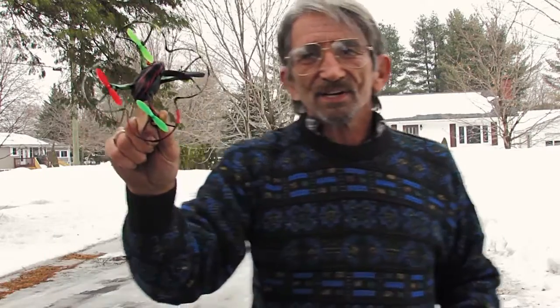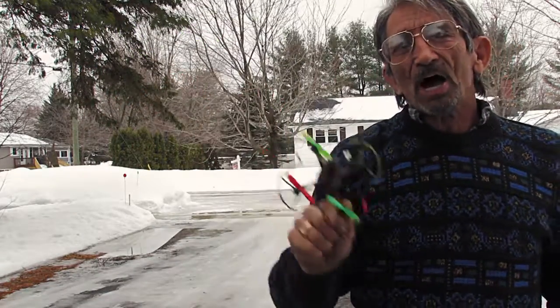Now I'm bringing it up a little closer. I'm now at about 3 feet from the camera. So this little guy became a dot at 100 feet. So that gives you an appreciation.